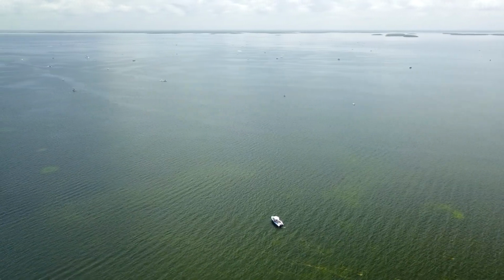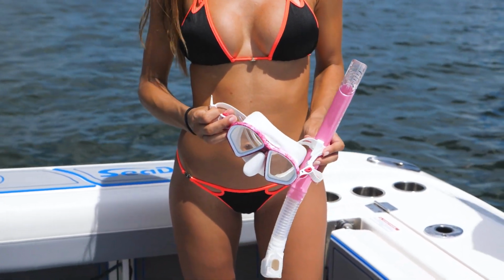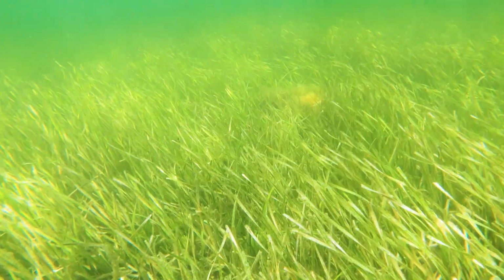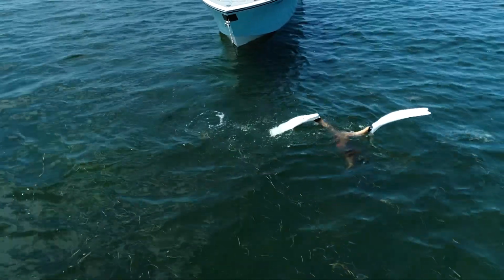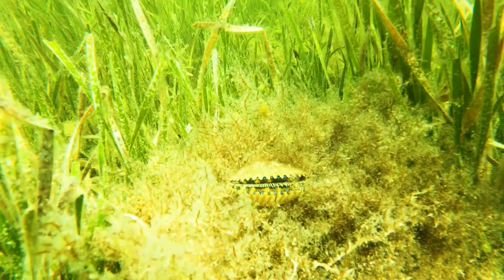Scalloping's not very difficult. Pretty much any age can do it. All you really need is a decent mask and snorkel and a pair of fins. You're only in about anywhere from 4 to 7 foot of water, sometimes a little deeper, sometimes a little shallower. It's kind of like an Easter egg hunt. You're just swimming around, looking through the grass, trying to see a scallop poking out. And sometimes you see their little eyes as they're sitting open and kind of looking up.